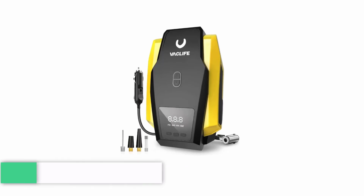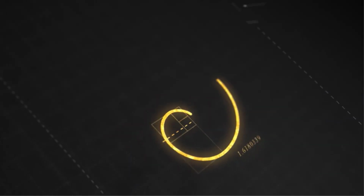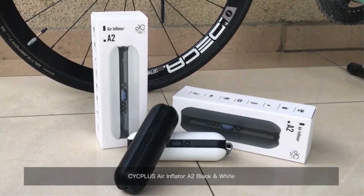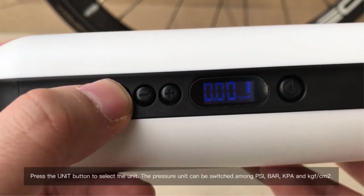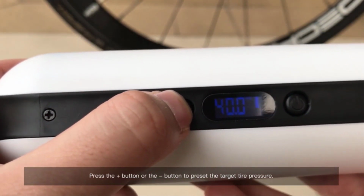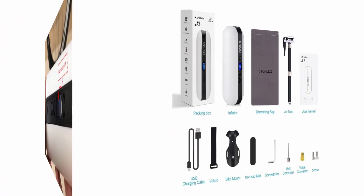Number 5. Mini air compressor for tires. CYCPLUS mini air compressor for tires. As a top contender for the best air compressor for bike tires, this CYCPLUS mini inflator is a must for cyclists to carry with them, but not only. Although tiny in size for an air compressor, this impressive little contraption has enough power to fill motorbike and car tires too, and some buyers have noted how convenient it is for wheelchairs too. It features a preset pressure function, automatic stop, and comes with 3 different valves and a bike mount, while also doubling up as a power bank and flashlight.